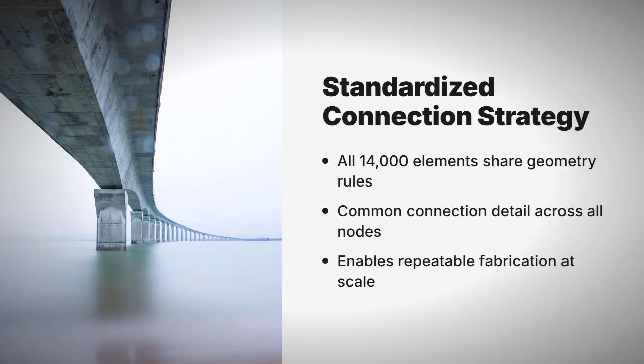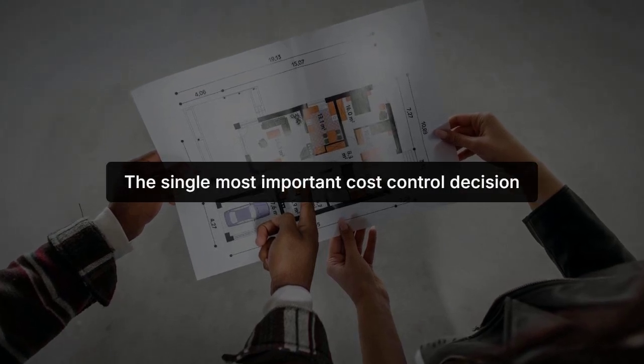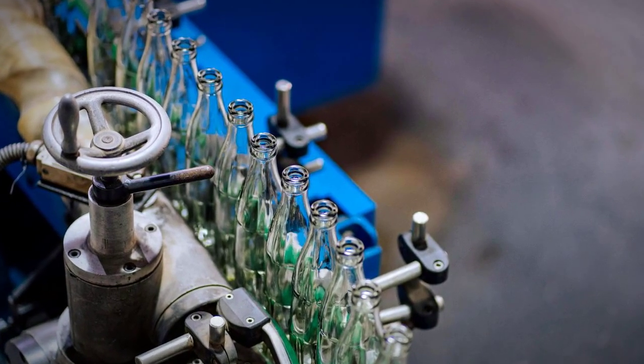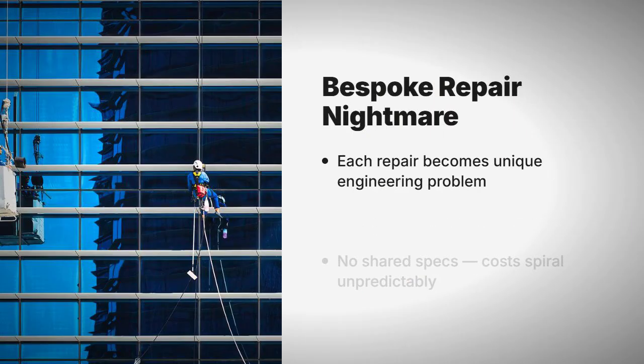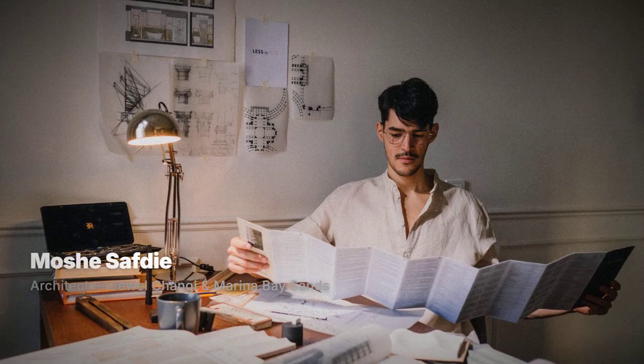That standardized connection detail is the single most important cost control decision in the structure's maintenance future. If it holds, replacement panels and nodes can be fabricated from shared specifications. If it does not hold, if the geometry tolerances degrade over time, each repair becomes a bespoke engineering problem. The maintenance cost curve for a building like Jewel does not flatten with age.